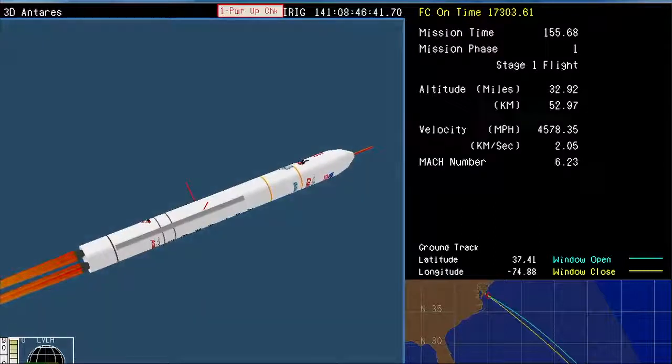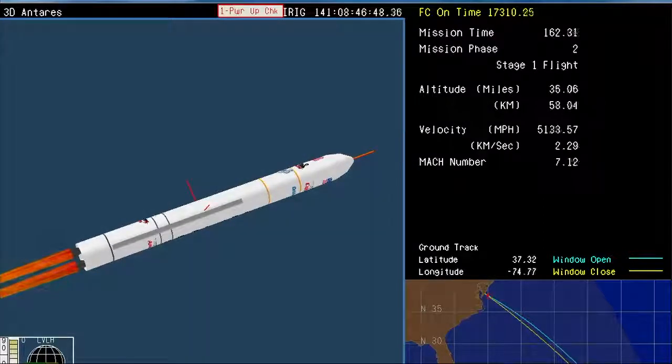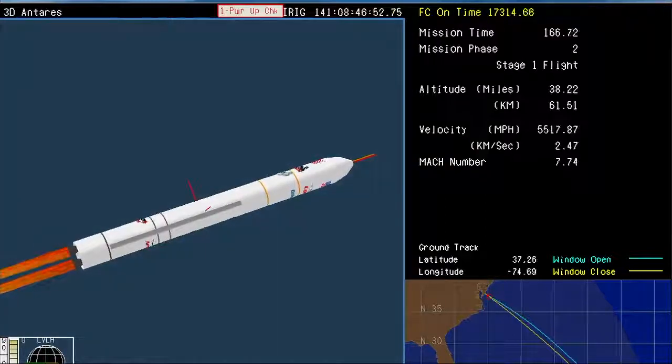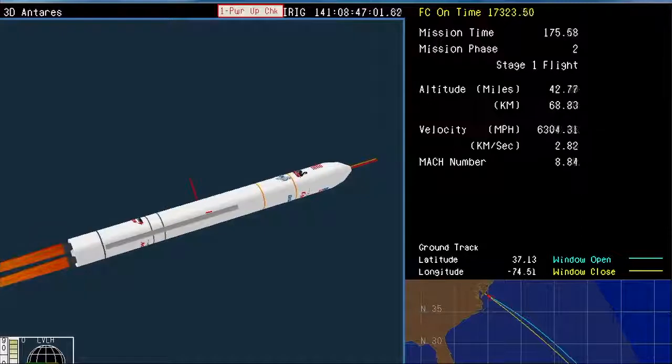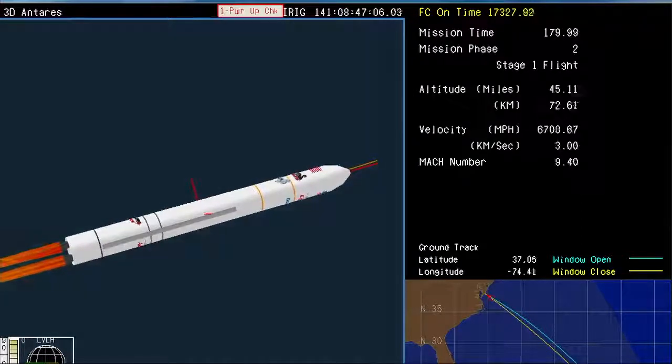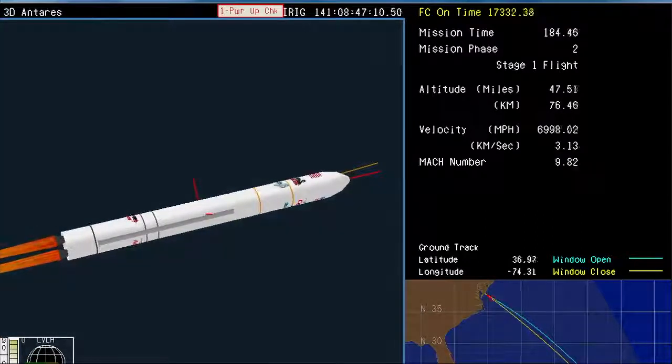And getting a great animation now as we get the performance calls still from the Orbital ATK flight engineers. Everything looking good so far with Antares. As you can see, already at an altitude of over 37 miles, 38 miles and climbing. The vehicle approaching 6,000 miles an hour in velocity already. The slow throttle ramp. And you can see its flight path in the lower right corner. Again, it flies in a southeasterly trajectory away from Virginia, out over the Atlantic Ocean.